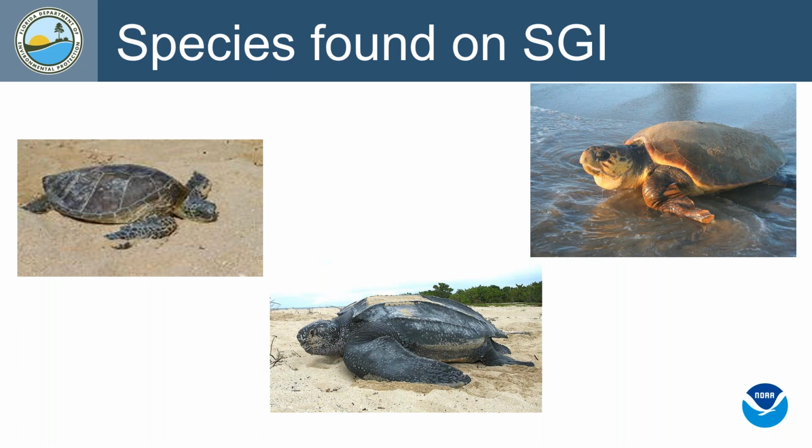Florida accounts for about 90% of the loggerhead nests in the southeast region, and about 40% of the loggerhead nests worldwide. Now, these turtles do have 9 different subpopulations, and there's one that is identified genetically with our area.